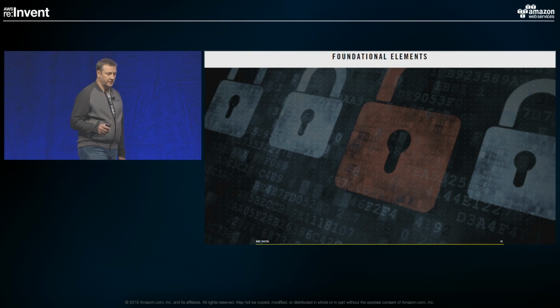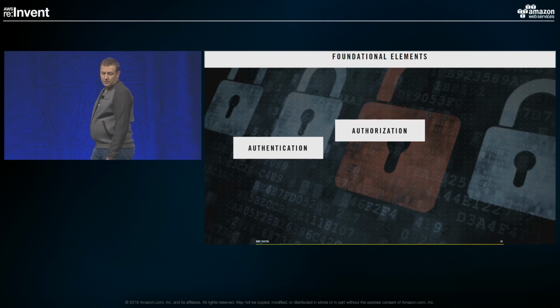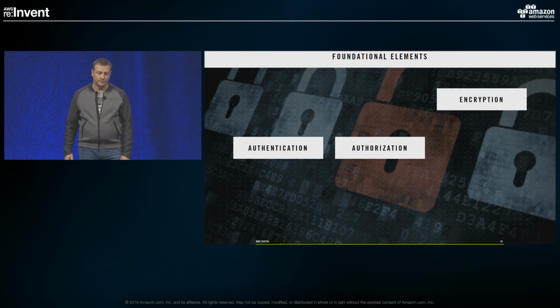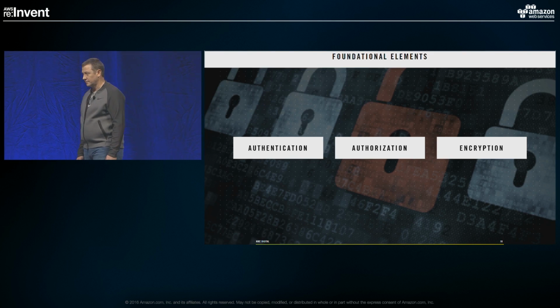Similar to the principles that I just listed, there are three foundation elements that we use, which I'm sure are very common to you all. The first one is authentication. We always check to see who you are. We always authenticate. Authorization. We then check what claims you might have and only allow you access to those parts of the system that you really need access to. This really relates back to the principle of least privilege that I just mentioned. And finally, encryption. We use encryption on the wire and encryption at rest to ensure that our data is as secure as possible.